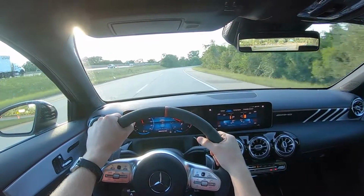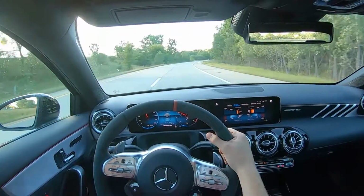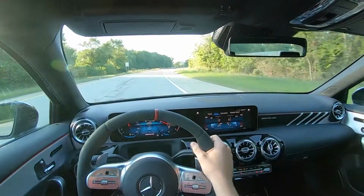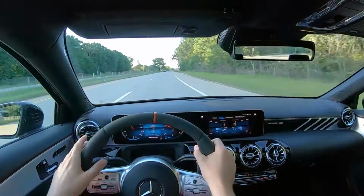It's also a little bit loud. These Sport 4S, I think that's what's on here, Michelin Pilot Sport 4S's, I'd have to double check, but they're just a little bit loud. Ride's firm, you feel the bumps come through, but it definitely feels like a sporty little car.